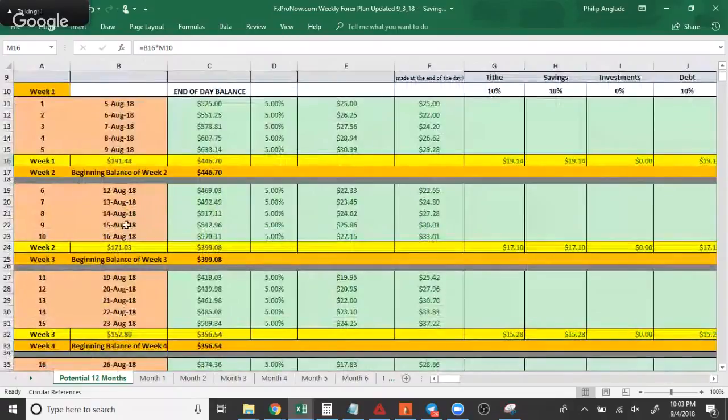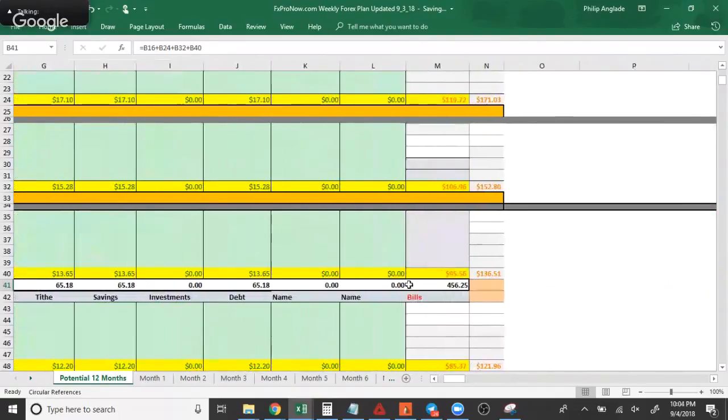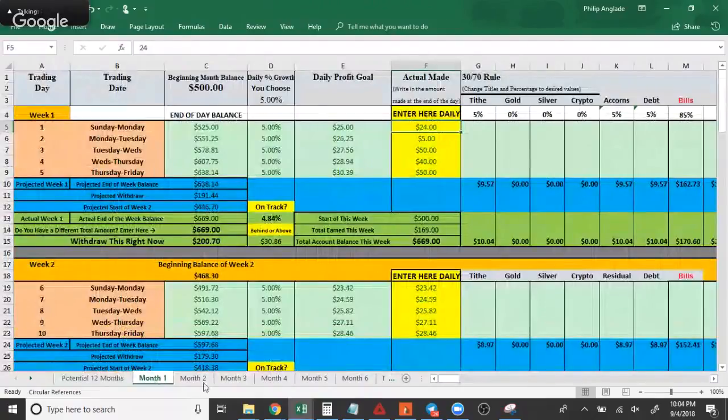And then you'll just keep on doing that every single week, right? From there, that month you would have withdrawn $651 and still have $318 in your actual Forex account. And towards that car, you paid $456, which is really cool. Hopefully this made sense. I know it's kind of complex, but I have a video explaining all of this on our YouTube.